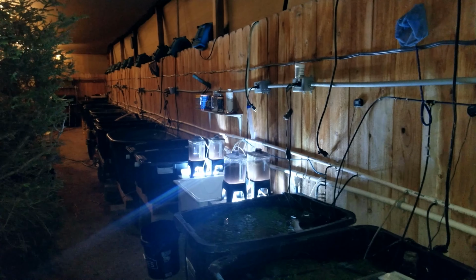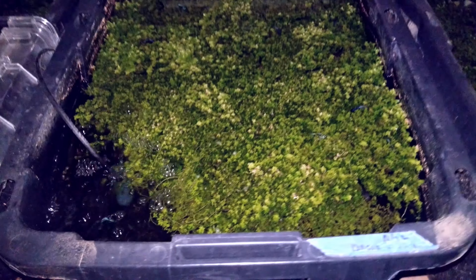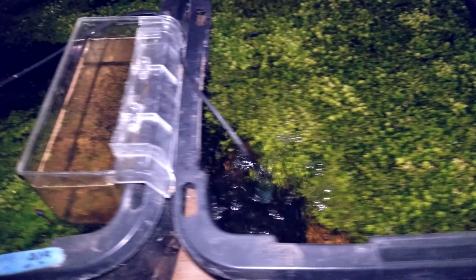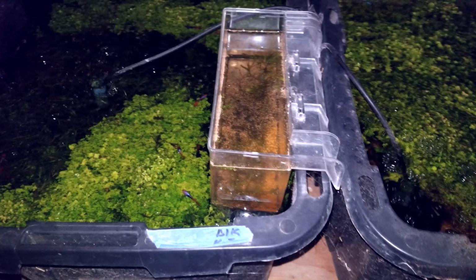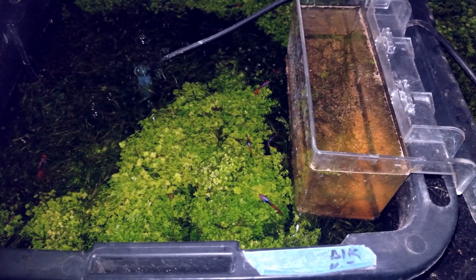Normally these overhead lights, these ones up here in the corner, are turned off, but they're just on, otherwise it would be pitch black out here right now. So let's go down the line and just take a quick look at the tubs. We're not going to talk too much about them, we're just going to see what we see here.